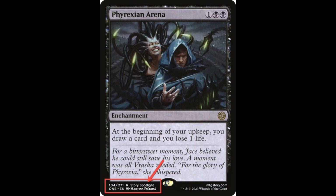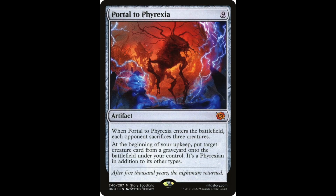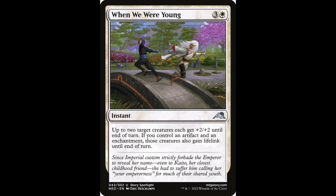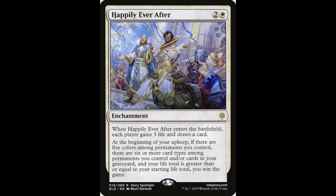In addition to that, there is something called a story spotlight. In every standard set where there's a story, certain cards, usually about 20 cards, are marked with the words story spotlight. What that means is that these cards are depicting art, flavor text, name, or other components that may be pointing to a key point in that set's story. It's pretty interesting and pretty cool. So make sure you go out there, find the cards that say story spotlight and collect them all.